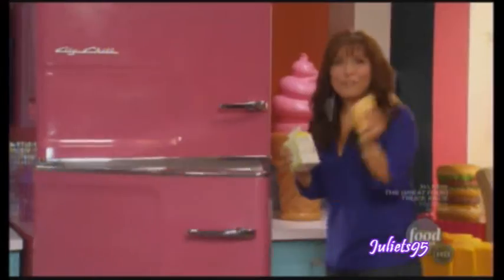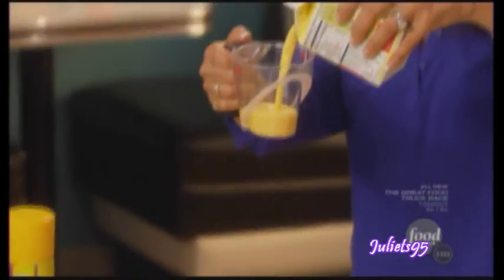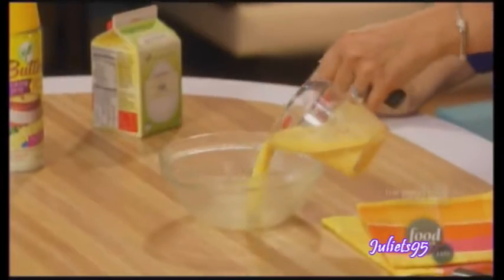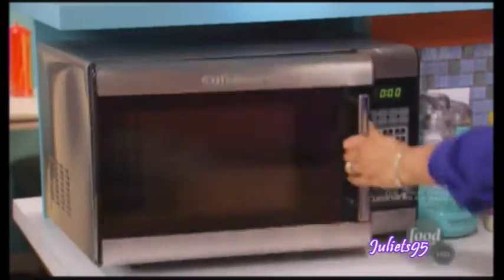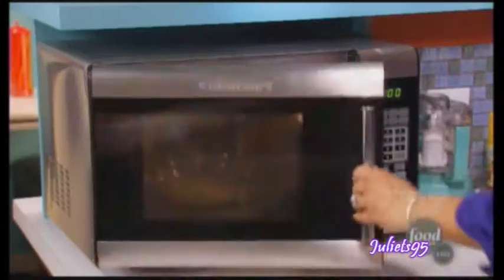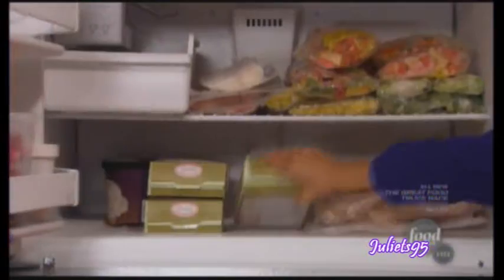We got a slice of fat-free American cheese, and this is liquid egg substitute, which is basically just egg whites. And you need a half cup of this. I'm gonna get that in a microwave-safe bowl because we're gonna cook this in the microwave for 1 minute. Eggs cook great in the microwave. It's so much easier than messing up another pan.